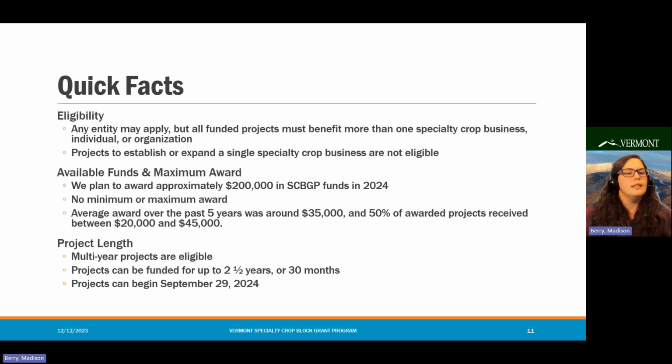And then project lengths. Multi-year projects are eligible and generally encouraged. They can run up to 2.5 years or around 30 months. And projects can begin on September 29th, 2024, which is a very specific day, but end of September, early October 2024 is typically the earliest a project can start. We do have some capacity to have pre-award costs covered, but you would talk about this with me before or during your application process.